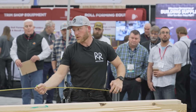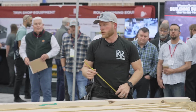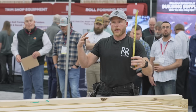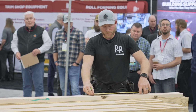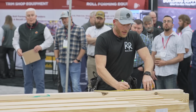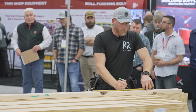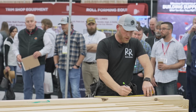So typically we use a 15.5-inch heel. That is the end of the truss. We use an enlarged heel for efficiency, for strength, energy. We can get more loose fill insulation out there. So I'm going to mark a 15.5-inch heel. And then I'm going to also add some ears for our tails.